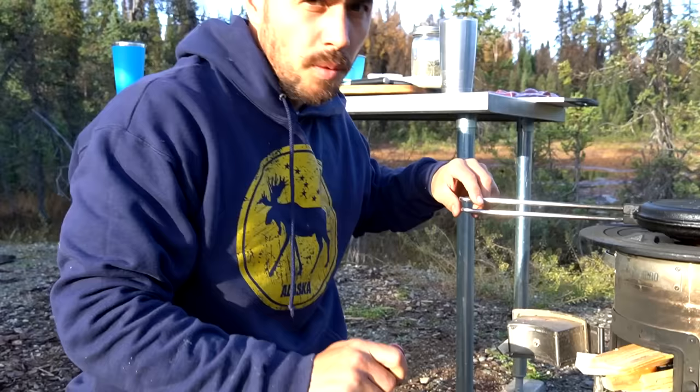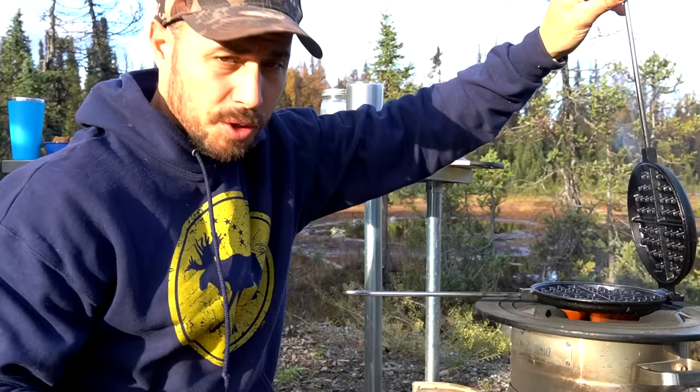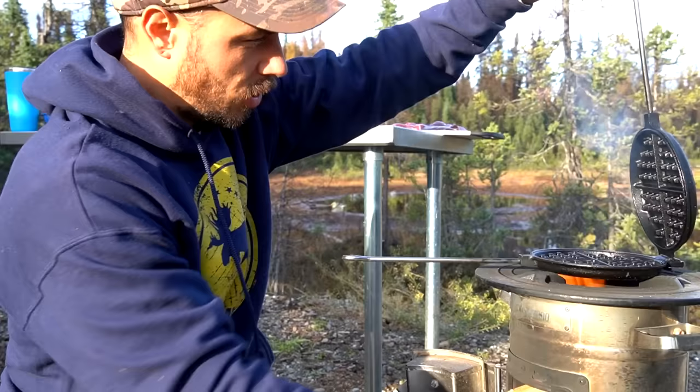We're gonna be using our little cast iron waffle maker. We've only used this thing a handful of times, but I think we got the hang of it. Works pretty good. Our trick is you gotta oil it up every time you put a waffle in here. So I'm gonna use a little piece of butter, and then I'm gonna rub it in there. Make sure nothing sticks. Oh yeah, this thing's hot.